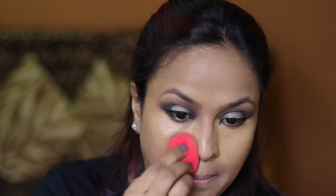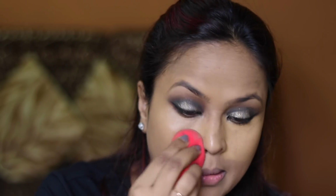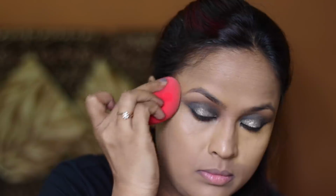So this is a good match if you are of my skin tone, if you are looking for an everyday concealer. It's creamy, but it blends really well. It's a brightening concealer. That must be the reason why they have put shimmer. See, it offers nice coverage.